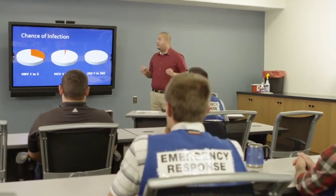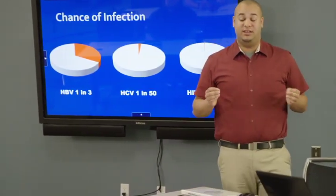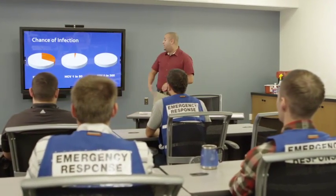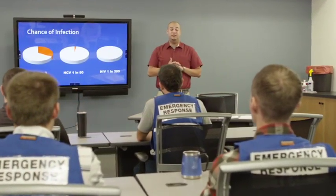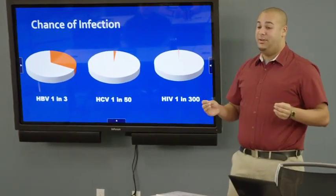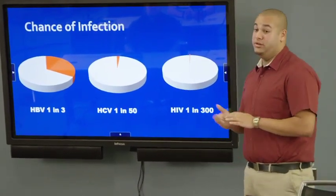Now, of the three major bloodborne pathogens, HBV is the most contagious, with up to a 1 in 3 chance of getting infected if you've been exposed, if you have not been vaccinated. HCV is the next greatest risk of transmission, with an up to 1 in 50 chance of being infected. Comparatively, HIV is much less contagious than any hepatitis virus, with the highest risk of occupational transmission being about 1 in 300.